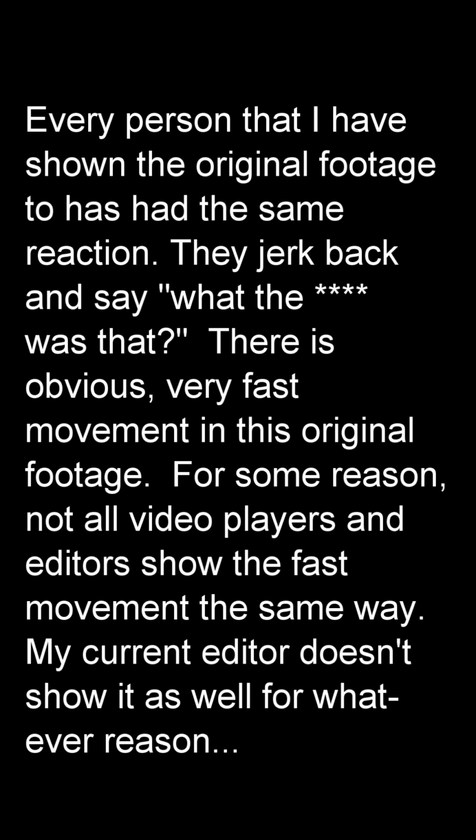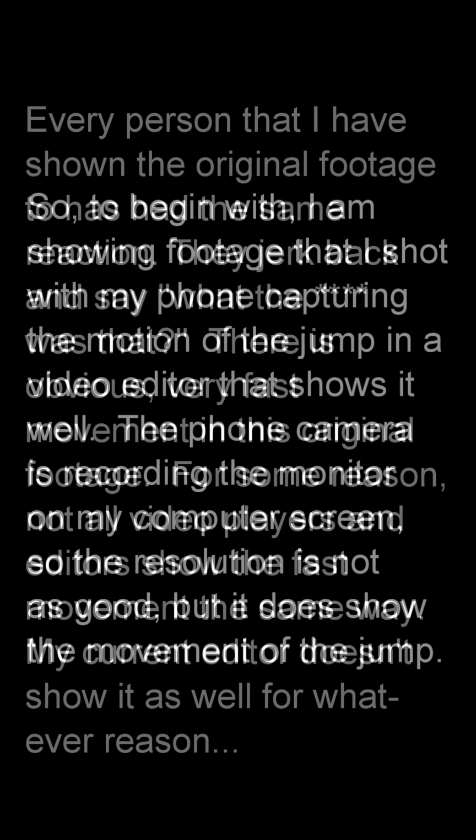Every person that I have shown the original footage to has had the same reaction. They jerk back and say, "What the was that?" There is obvious, very fast movement in this original footage. For some reason, not all video players and editors show the fast movement the same way. My current editor doesn't show it as well for whatever reason.